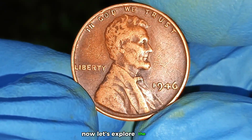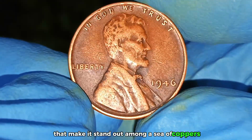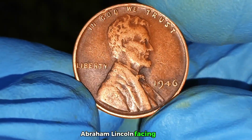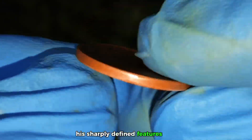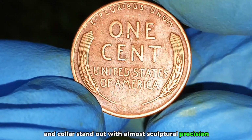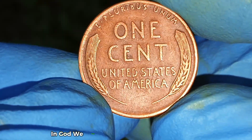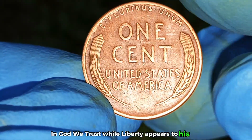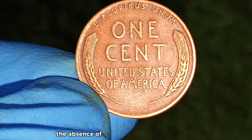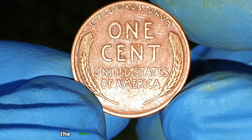Now, let's explore the unique features and design of this coin that make it stand out among a sea of coppers. On the obverse, you'll find the bold profile of President Abraham Lincoln, facing right. His sharply defined features, hair, jawline, and collar, stand out with almost sculptural precision in extra fine condition. Just above Lincoln's head is the phrase, "In God We Trust," while Liberty appears to his left and the date, 1946, rests to his right. The absence of a mint mark beneath the date confirms that this coin was struck at the Philadelphia Mint, the mother mint of the U.S.